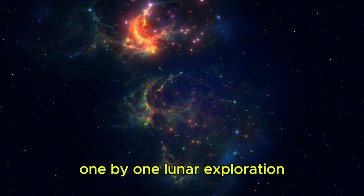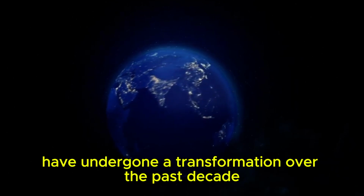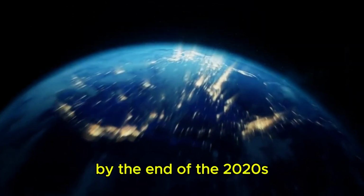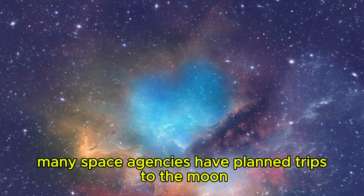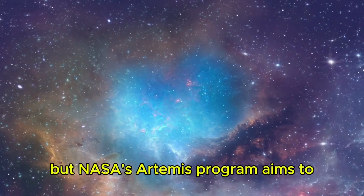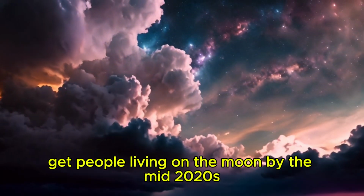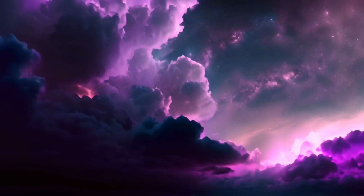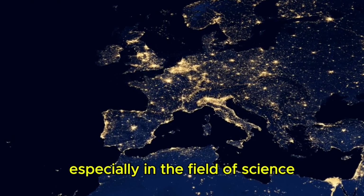Lunar exploration and cosmology have undergone a transformation over the past decade, sparking a new wave of interest in moon exploration. By the end of the 2020s, many space agencies have planned trips to the moon. Most of these will involve small robotic spacecraft, but NASA's Artemis program aims to get people living on the moon by the mid-2020s. With so much interest in exploring the moon now, scientists believe it will be very beneficial, especially in the field of science.